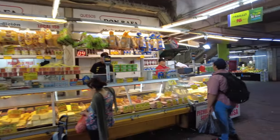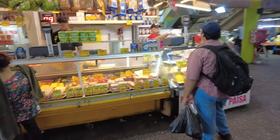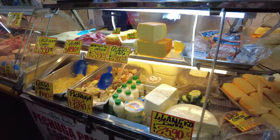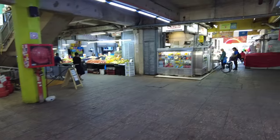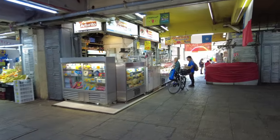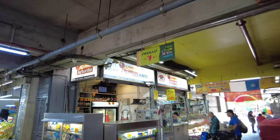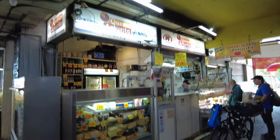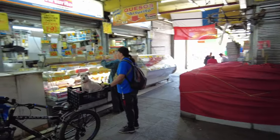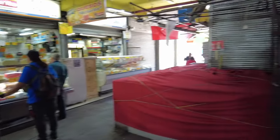Not just fruit and vegetable markets, they got a deli here. Some really good looking deli meats under the counter. Something here called pichanga. I don't know exactly what that is, pichanga. Looks pretty good though. Cheese shop, quesos Arturito, artisan cheeses. Another deli, a little dog guarding it with his life.